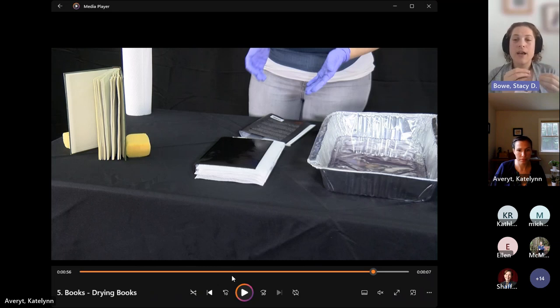Because, and I completely get it, I've been in this mindset too, where I want to get the book as dry as possible, as fast as it can. But the thing is, err on the side of gentleness. By putting all of these little absorbent paper towels throughout the book, you're slowly drying the moisture that entered the book out of it.